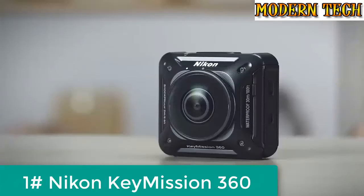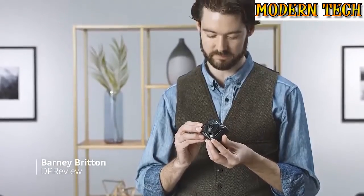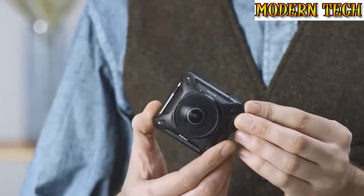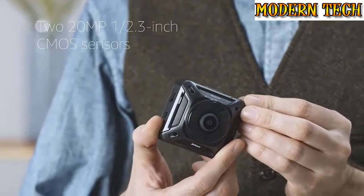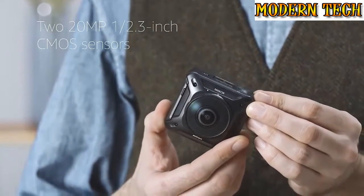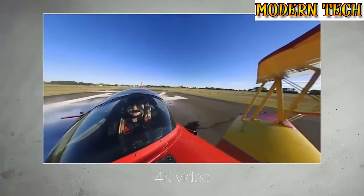Nikon KeyMission 360 is a shockproof, waterproof, spherical 360-degree action camera. It's an ideal companion for thrill seekers looking for a more immersive way of sharing their adventures. The KeyMission 360 is built around two 20-megapixel CMOS sensors located on either side of the body and is capable of 4K video capture and 24-megapixel stills.